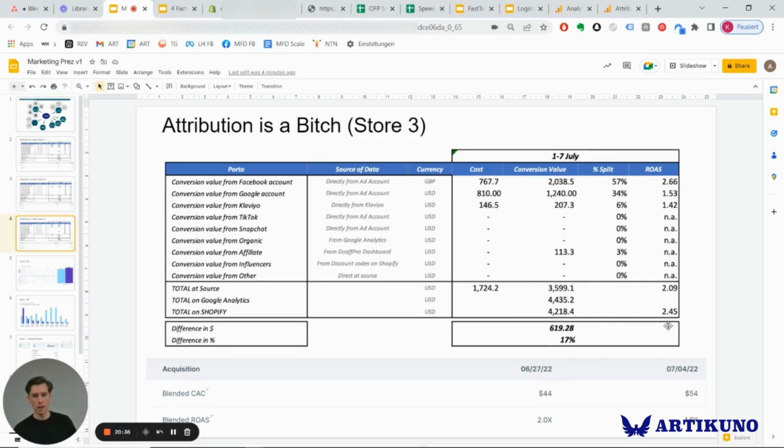But the point is here we have another store, also very small in this week, but our marketing channels actually show that we were unprofitable because the break-even ROAS of this product is something like a 2.1 or a 2.2. If we just look at our Facebook and Google and Klaviyo and so on and so forth, you should draw the conclusion that you are unprofitable. But in reality, if we look at our real sales, we actually are profitable, right? And that means that we should continue running those marketing campaigns. And that means there's some sales coming that we are not able to track, right? So then the question is, where are those sales coming from?